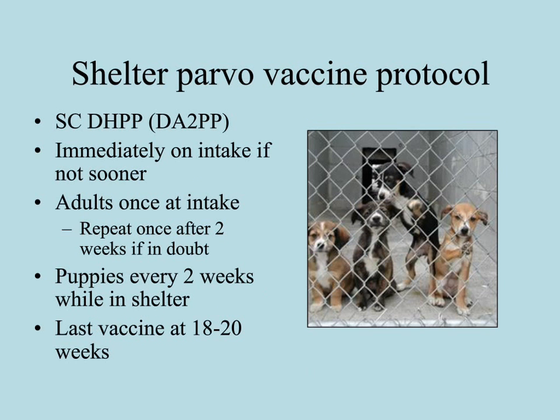The parvo protocol that we recommend, and this comes directly from the AAHA canine vaccine guidelines, is to start with a sub-Q, either a DHPP or a DA2PP. It's really the same component. Give it immediately on intake; ideally dogs would be vaccinated even before they come, if you can't get it into the dog sooner than intake. Adults get just one at intake. If there's any doubt at all, you can give it again in 2 weeks, or you can recommend to people that they revaccinate the dog after adoption. But that is just a safety net. It's not necessary as a booster for that vaccine. For puppies, we recommend revaccination every 2 weeks while in the shelter, and giving the last one of those vaccines when the puppy is older than 18 to 20 weeks of age.